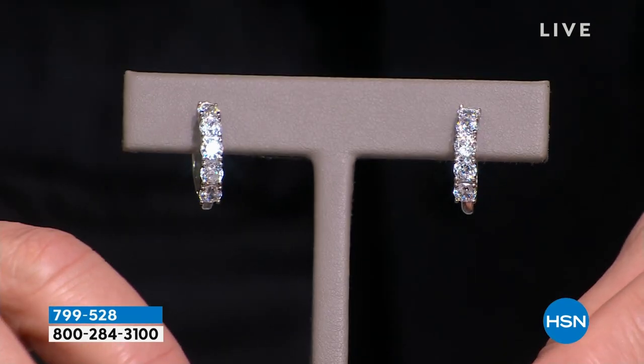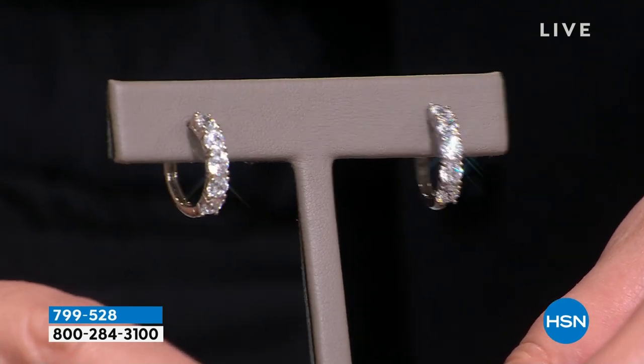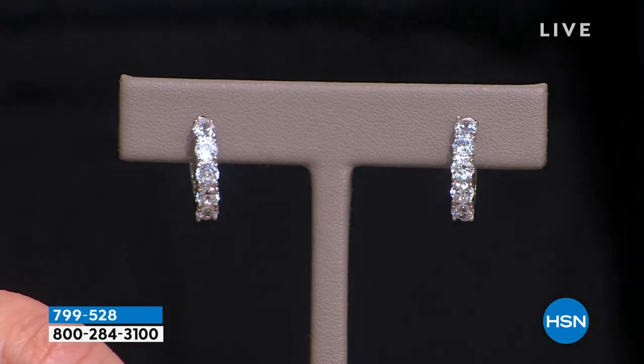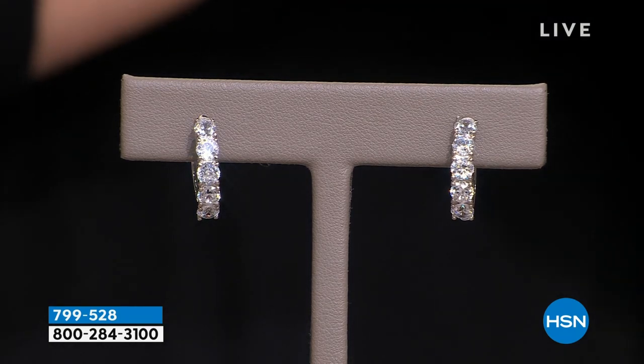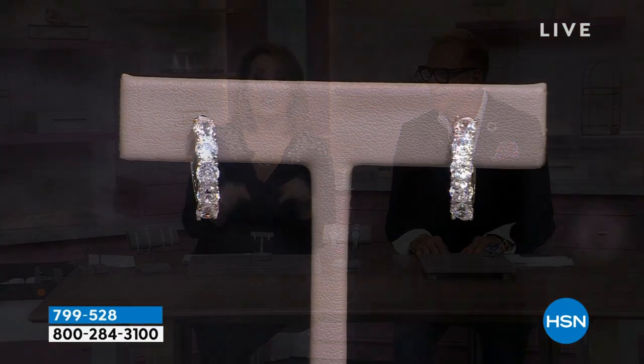In diamonds, you'd be looking at thousands, and I promise you they would look identical. That's the other thing I like. They look so real to me. I have a lot of real diamond jewelry, and I like to mix my jewelry together. I think we all do. If I wear anything too big or over the top, it's not going to look real next to my real diamonds. So this does.